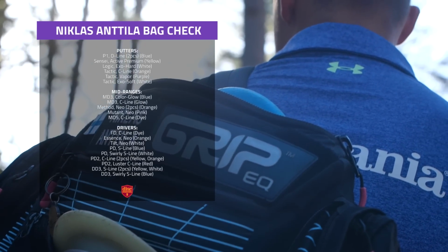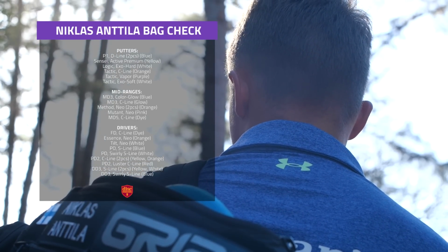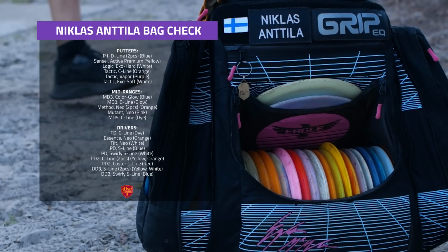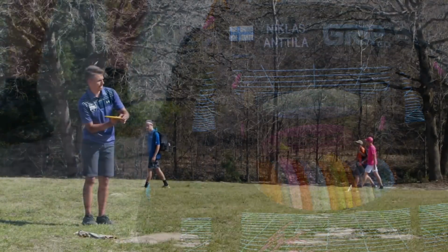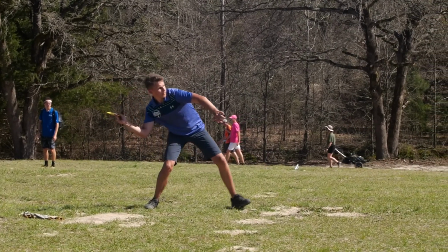No doubt. Rounding it out with Niklas Anttila. He's putting with the P1s, the D-line plastic, got some blue ones in there. Throws a lot of the Tactics, a lot of upshots, backhand, forehand. Leans on the Second Run FD, this yellow Huck Lab one, a lot. And on these long holes, going to be ripping some PD2s, DD3s, and be sure to look for that yellow Method mid-range he throws at so many different angles.